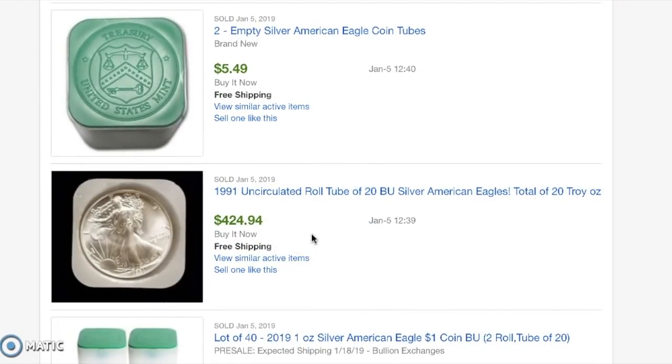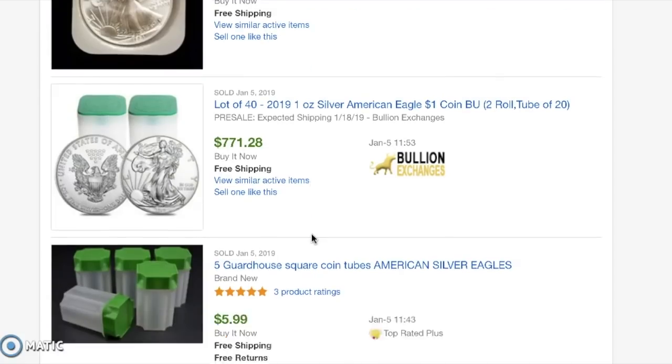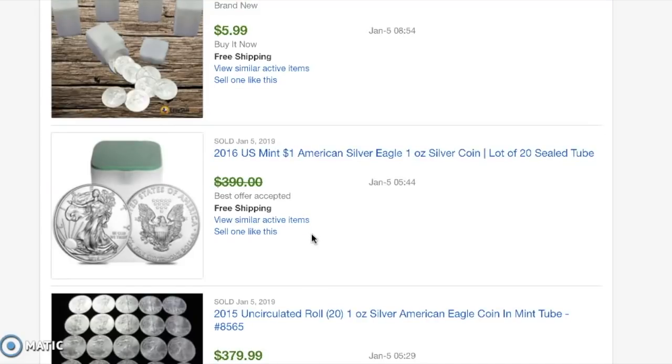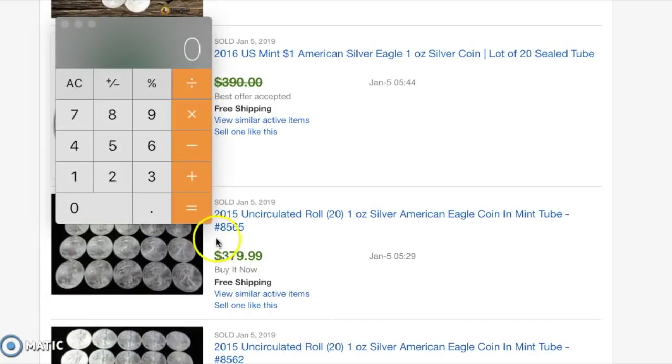424 for 1991s. Here is 40 for 771. That's 380 or so a tube. 395. Well, these sales prices are higher than I thought they would be, honestly. But let's say you sold your tube for about $380 on eBay. All right, so what would you net if you sold your tube for $380, right?